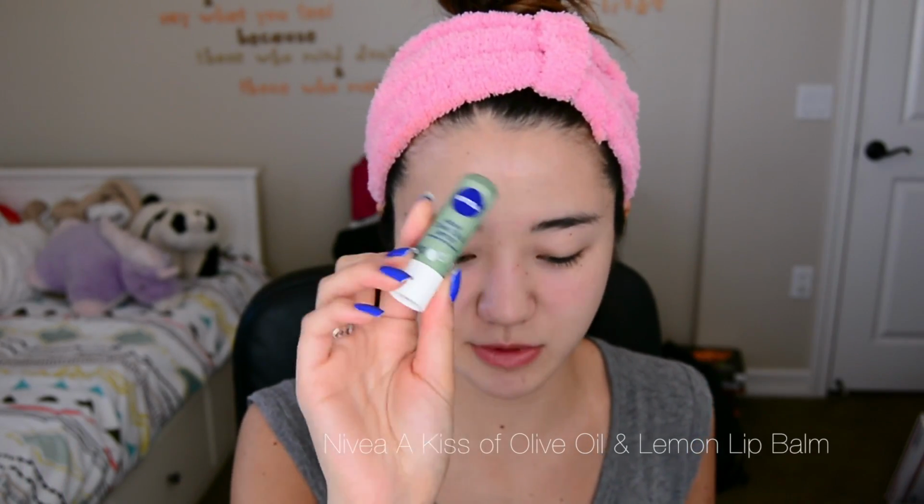I've already toned and moisturized my face. I'm also priming my lips with, where did it go? Here it is, my olive oil and lemon. Absolutely love this stuff. Showed this in my last Get Ready With Me as well.